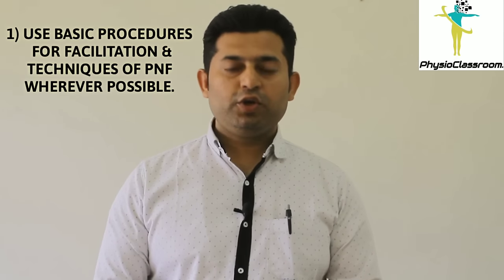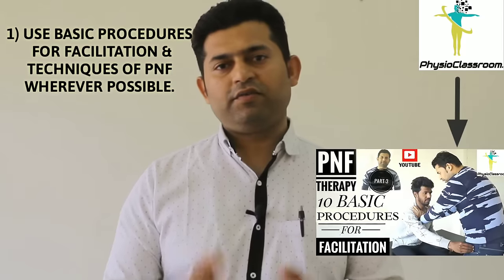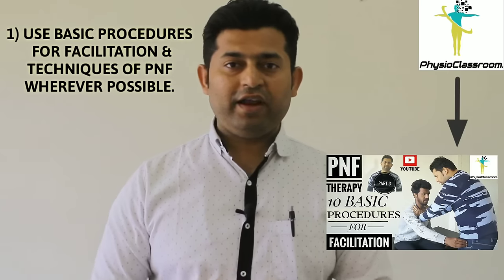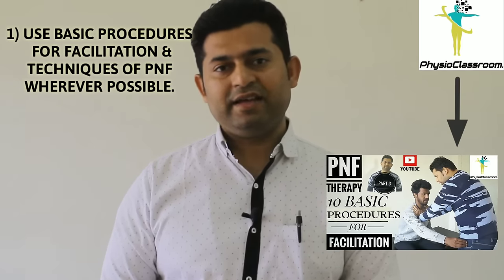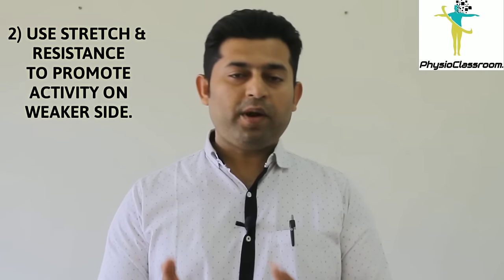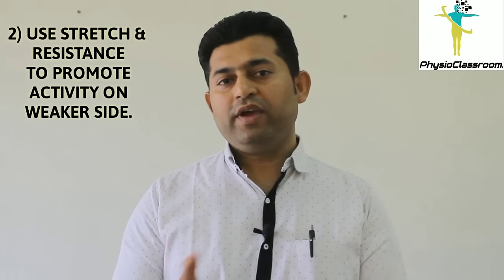Now, before a therapist plans to utilize PNF exercises to treat Bell's palsy patients, he or she needs to consider some important points, which are as follows. The first point that needs to be considered is to utilize the basic procedures for facilitation and techniques of PNF whenever and wherever possible while exercising the facial muscles. A therapist should always try to utilize stretch and resistance to promote activity on the weaker side.